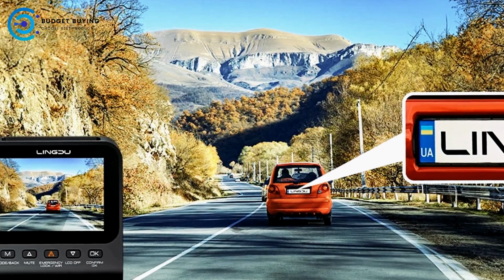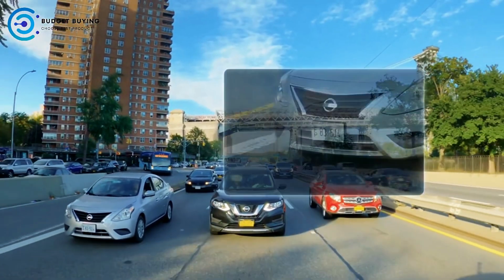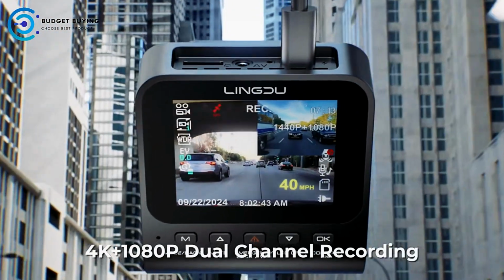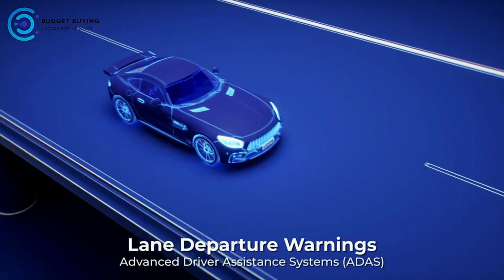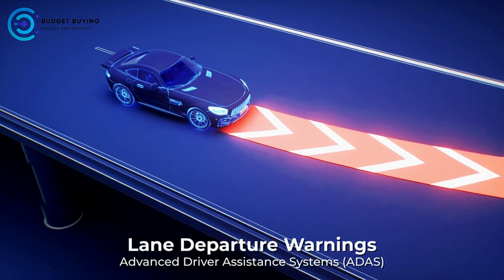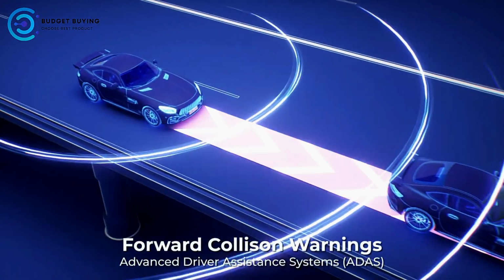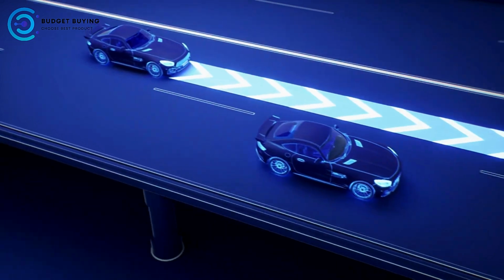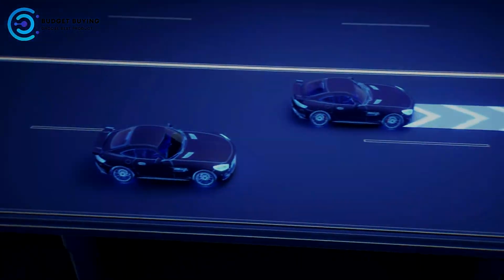Wi-Fi 6 connectivity. With Wi-Fi 6 technology, the Lingdu V620 offers data transfer speeds 3 times faster than conventional 2.4G Wi-Fi. This allows for quick previewing of live footage and seamless downloading of saved videos or images, making it easier to share your recordings.